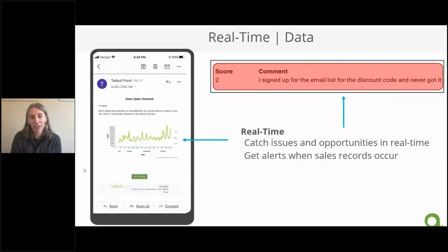So for example, this is a redacted customer, but they gave us a 2 out of 10 on the Net Promoter Score, meaning how likely you are to recommend us. Well, they had a bad experience because they signed up for the email to get the discount code and they never got it. The system can catch things like that and send that to the head of customer support. So maybe we spent $15, $20 acquiring that customer on Facebook. They had a bad experience. We can catch that in real time, and before we send out a bunch more emails, we have that fixed almost instantly within the Bronto system. So that idea of working with data and catching it in real time to generate revenue is a huge opportunity.